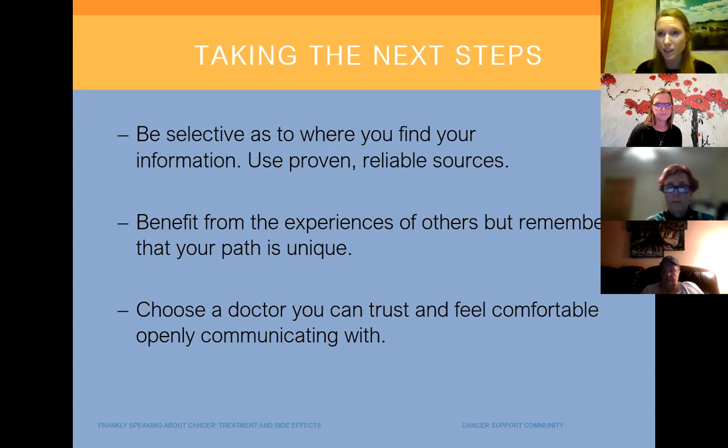And that could be even within the same healthcare system. It's your care, you're the most important thing, and there will be no hard feelings at all in our healthcare world if you need a second opinion. So don't hesitate to advocate for yourself. And if you feel like you have to talk with a nurse practitioner, nurse, or social worker to help support you in that, that's what we're here for.